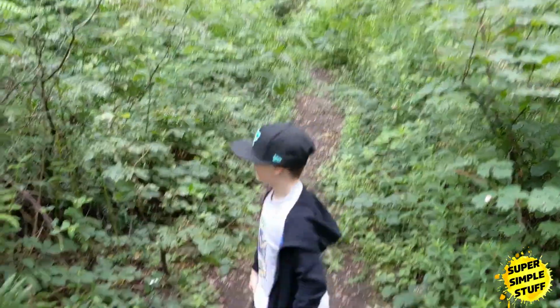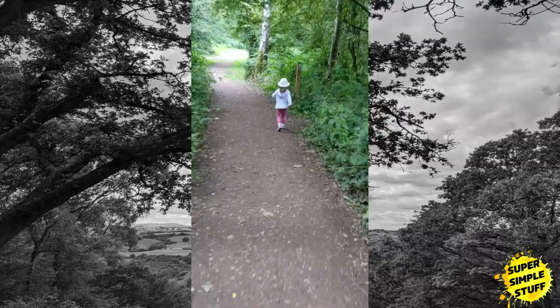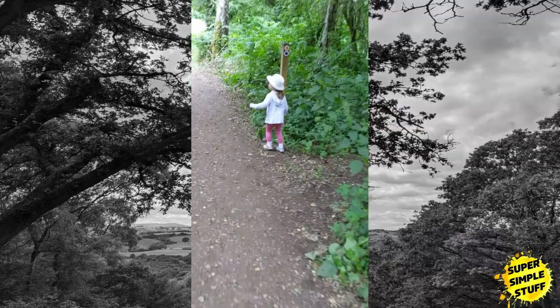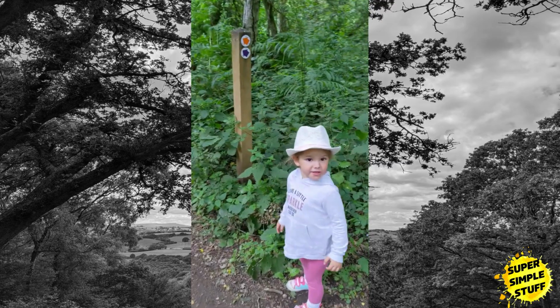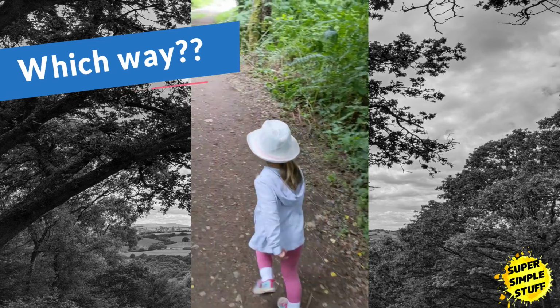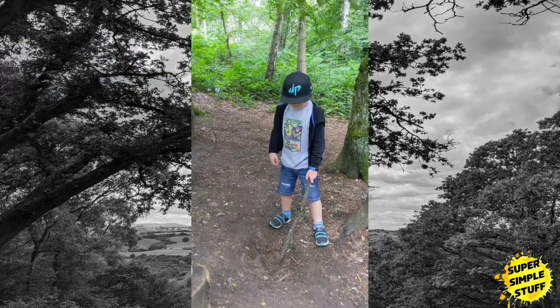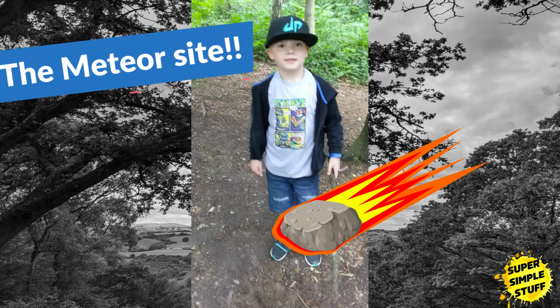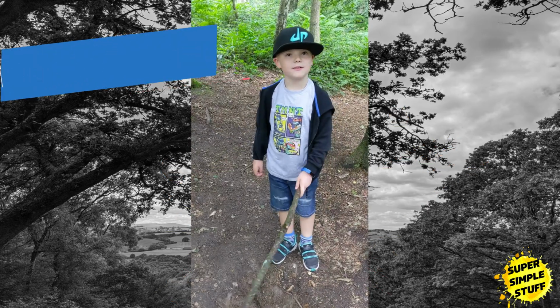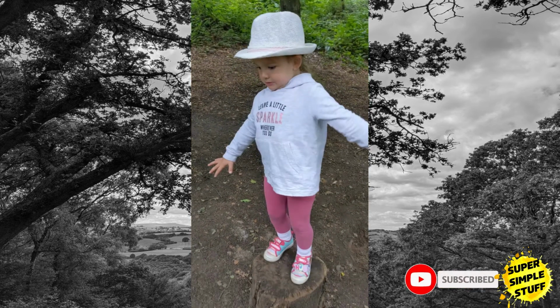Oh, that's not the way it says though, is it? Gotta keep to the... Look! Is that where we need to go? Good girl! Wow! Maybe a meteoroid hit these millions of years ago and it's still there. That's more than likely what we're missing.